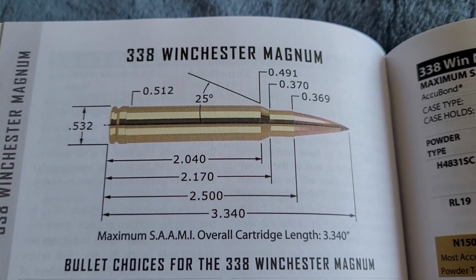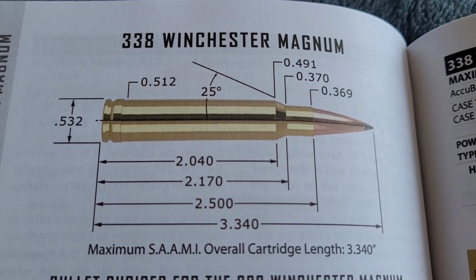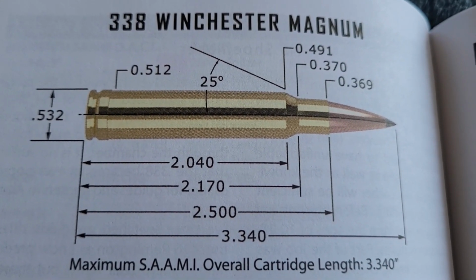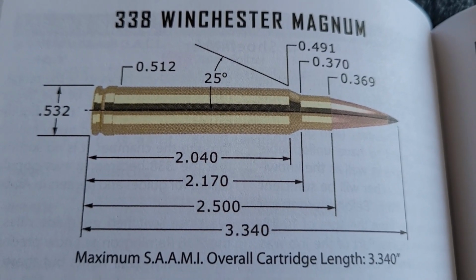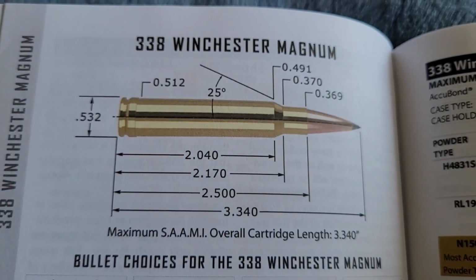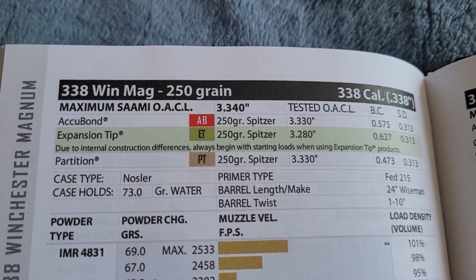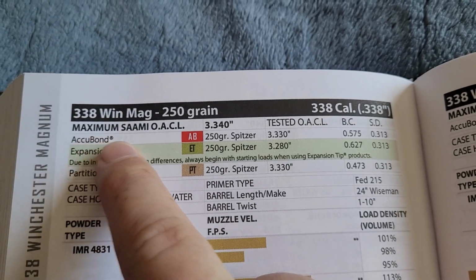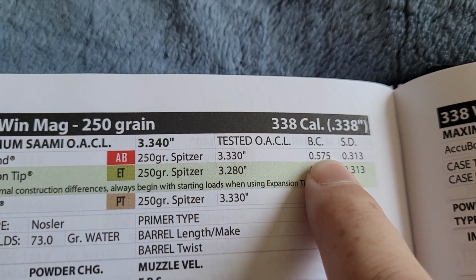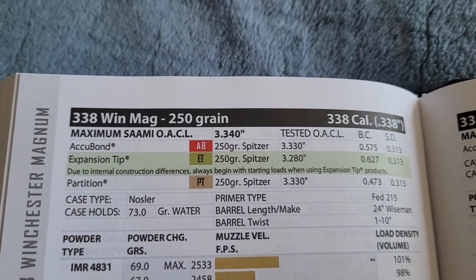Now, before I show you the ballistics and the downrange performance for both of these, I talked about in the beginning that this comparison isn't as apples to oranges as you might think. They're actually pretty close in performance. So let me show you the bullets we're going to be comparing today. We're going to be using Nosler bullets. So with the 338 Win Mag, we're going to use the AccuBond bullet with a very good BC of 0.575. And again, this bullet's going to be going around 2,700, maybe a little bit more.